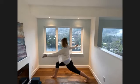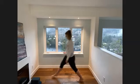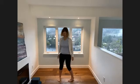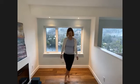And just finishing up. Finding your samsthiti. Hopefully you found a way to do that. It worked for you. The right amount of challenge and the right amount of relaxation. Just resting here. I'm going to go into our next forward bend. If this works for you, you're going to cross one foot behind the other. If not, just keep your feet stable.